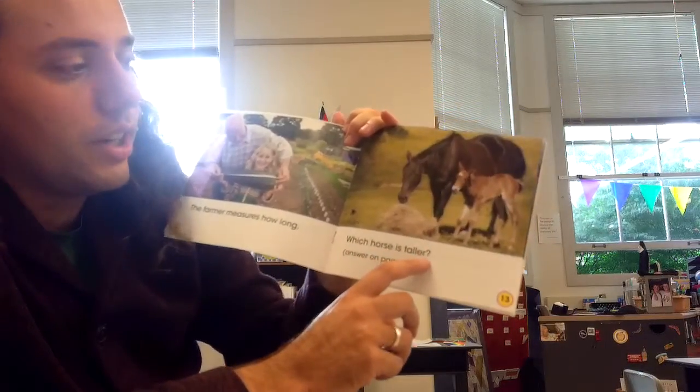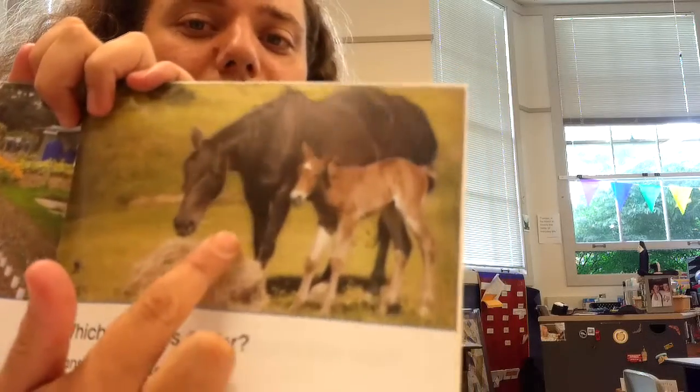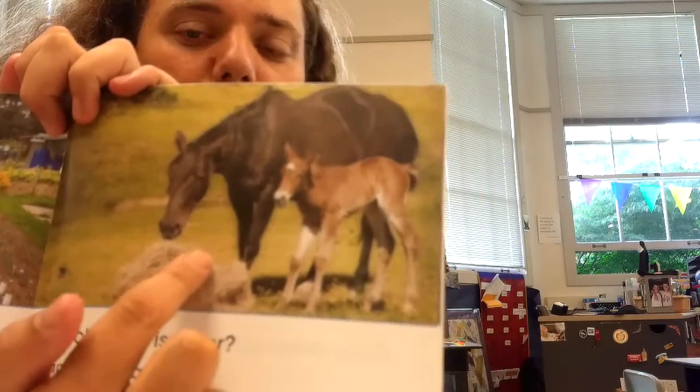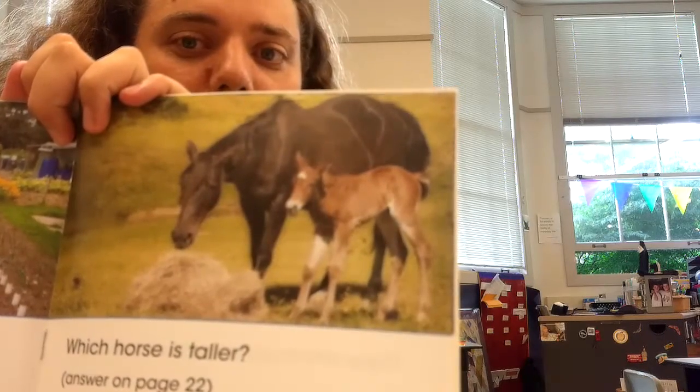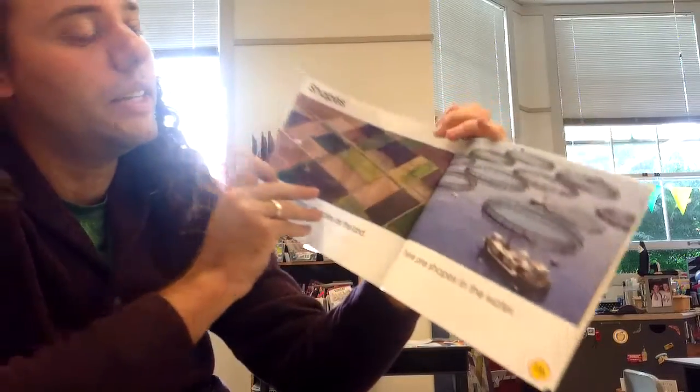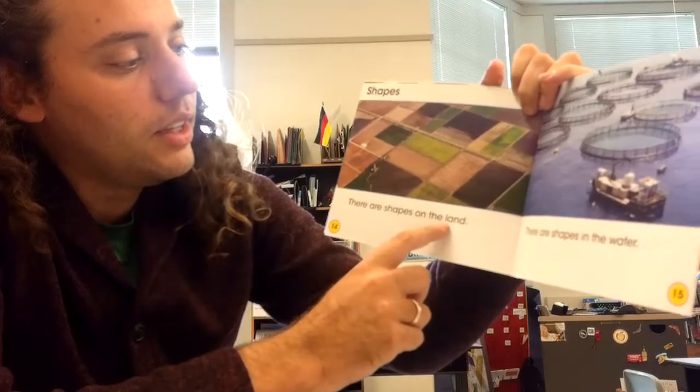Which horse is taller? I'll give you a minute to think about it. I see 1 horse, 2 horses in this picture. Which one is taller? I have a guess, but I want to hear from you. There are shapes on the land. What shapes do you see?